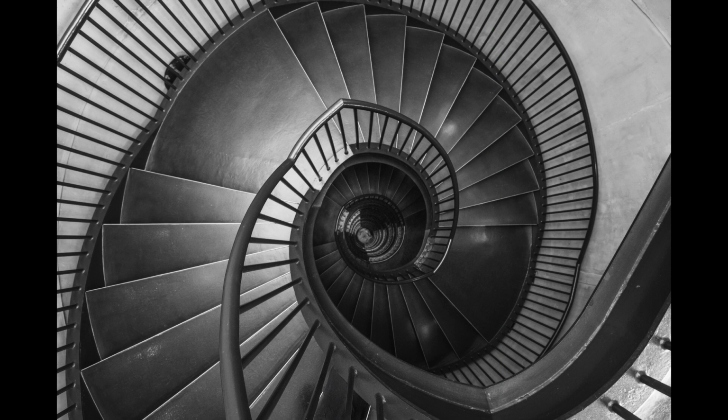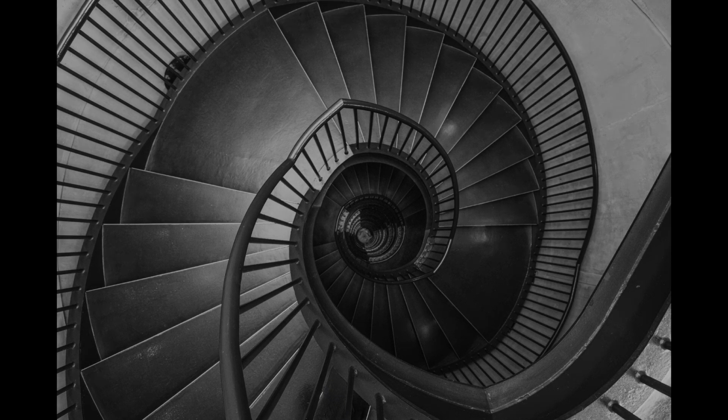While we were in South Africa, we were in Cape Town, and we went to a museum that's actually in an old grain silo. The museum itself was okay, the art, I should say, but the structure was really cool. So I went up to the top and got this shot on the spiral staircase heading down.